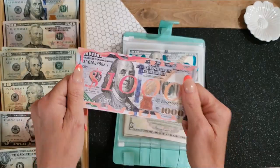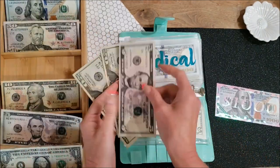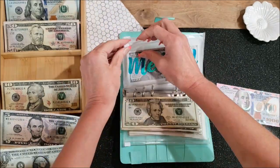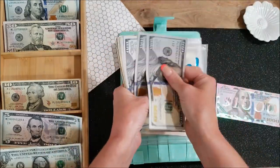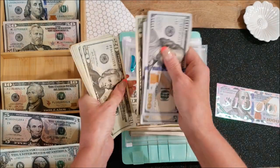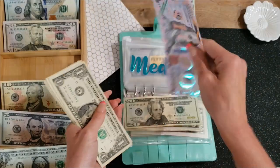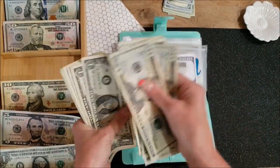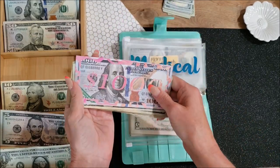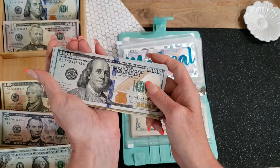Next is medical, and this is where I'm gonna use my new placeholder. Medical gets 48. And let's see what it's up to. There's the 1,000 that we're gonna use this for. So we are up to 1,056. And this is gonna go into the bank.